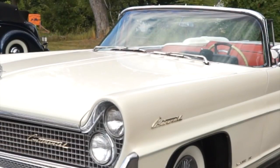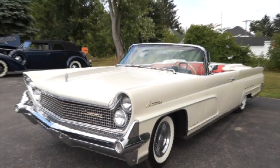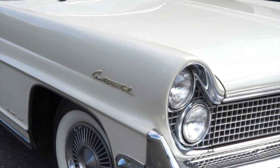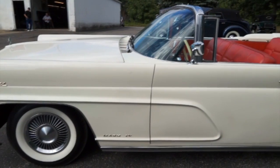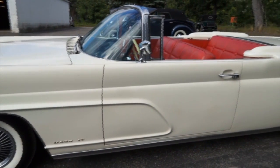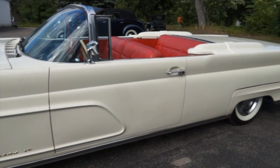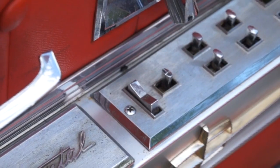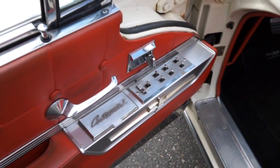This Lincoln is probably one of the biggest cars ever made, right? This is the biggest Lincoln ever made. It's a unitized body, which is very unique. Ed, run through some of the luxury features that the 1959 Lincoln had. It's got power brakes, power steering, of course. All the windows are powered. Even that little vent window on the side of the car is powered.